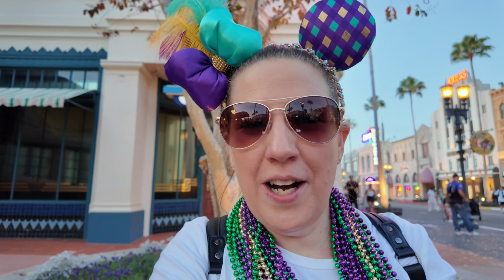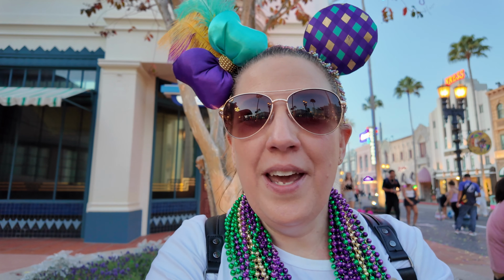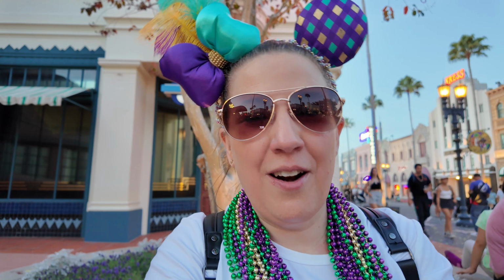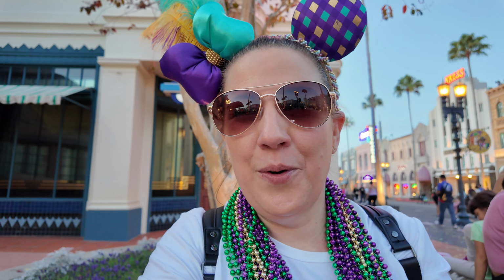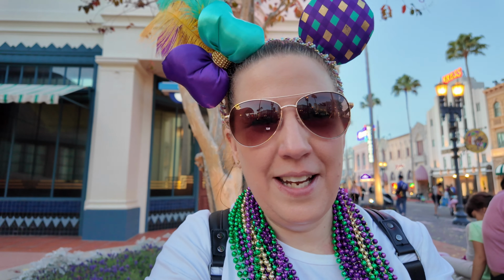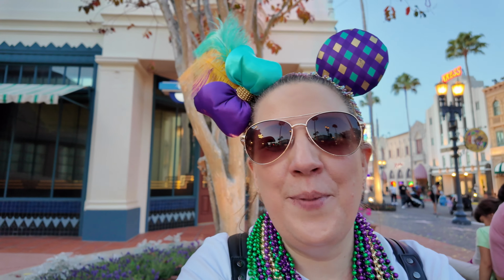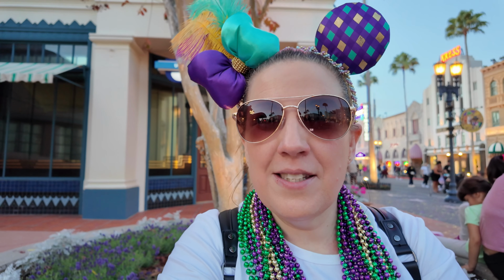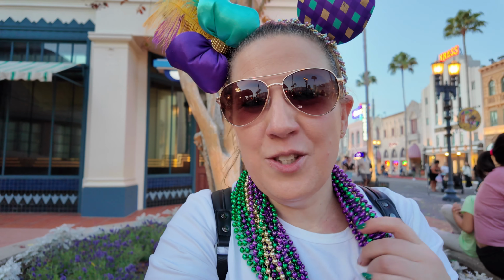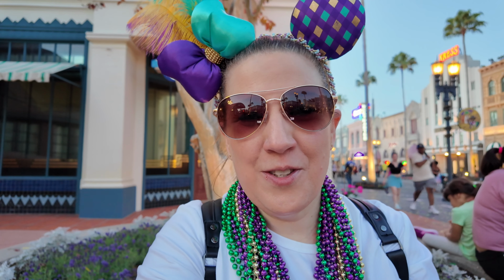Now my friend Josh had a GoPro on, so I'm definitely going to tune into his footage because I bet he got some good footage of the whole parade route of everybody so excited. I don't even know what I got. I'll have to check when I get home because it was so hectic, but it is a lot of fun. So that is riding the parade float at Universal Studios.